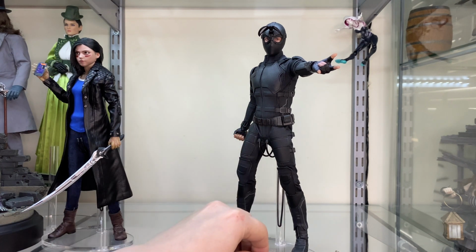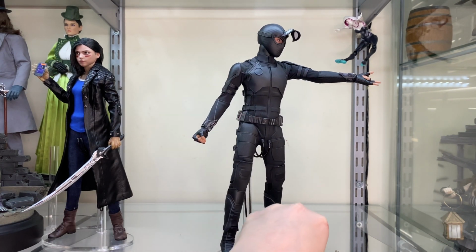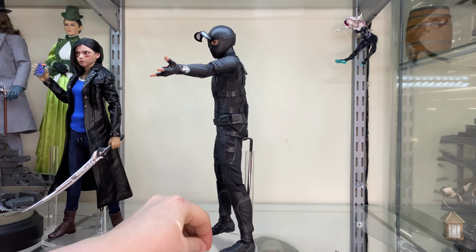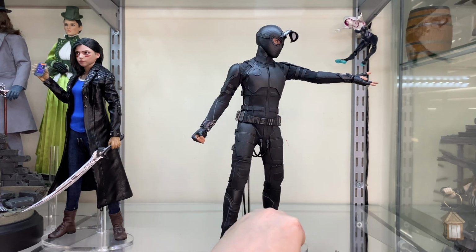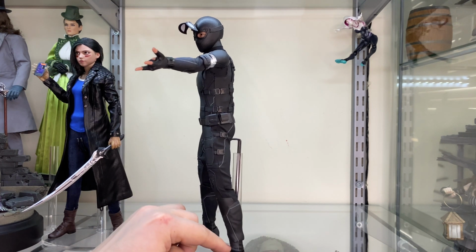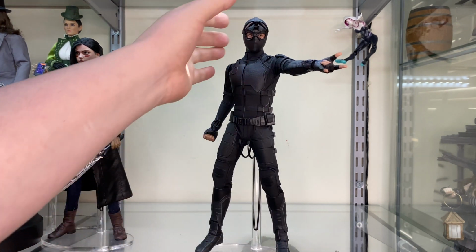He's great. I absolutely love this figure. He is fantastic. He's absolutely fun to pose. He's not as bad as some of the other Spider-Man suits when posing him around. He's got obviously the split boot there. Happy days. I love these little goggles.